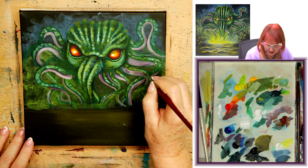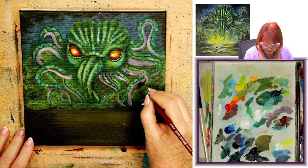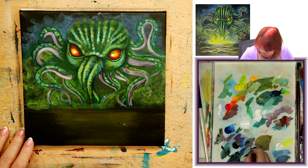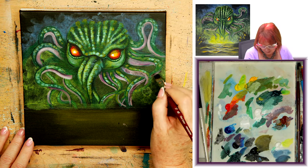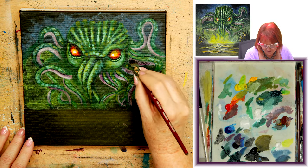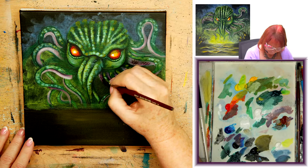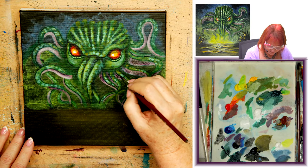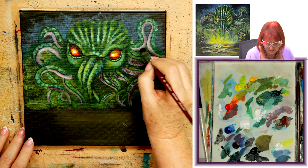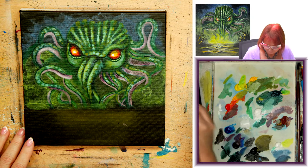I'm going to come underneath these tentacles and add a bit of this sort of surface texture roughness. Kind of a crosshatch. Makes it feel more like skin or something. Yeah, like little whatever textury bits that may be there. I'm not sure if he's got little suckers on there or if they're just pure snaky grip strength.